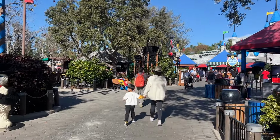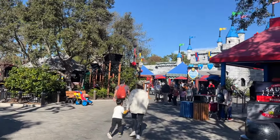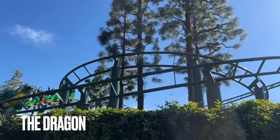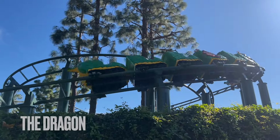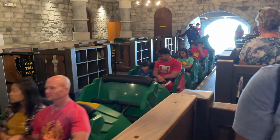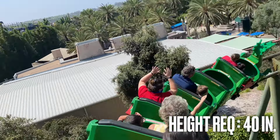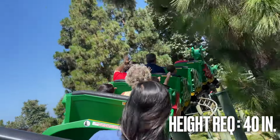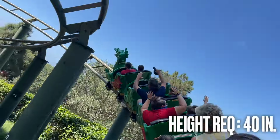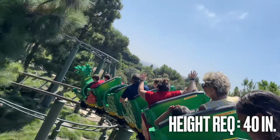It's time to leave the Land of Adventure behind and enter Castle Hill. Here you'll find the Dragon, LEGOLAND California's second of 3 roller coasters. You'll start off with an indoor dark ride portion that I'm not allowed to film, so I can't show it to you. But it's got a lot of fun LEGO displays. Then you go through the outdoor coaster portion, which is great fun for all riders 40 inches or taller.